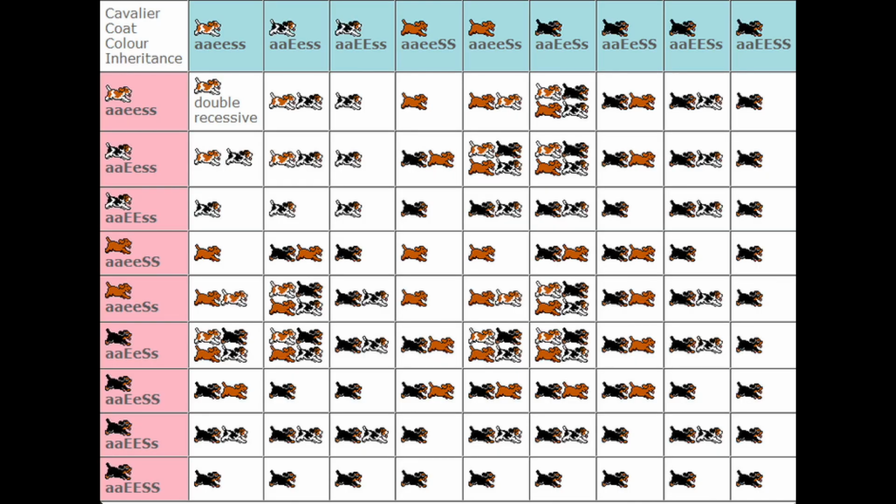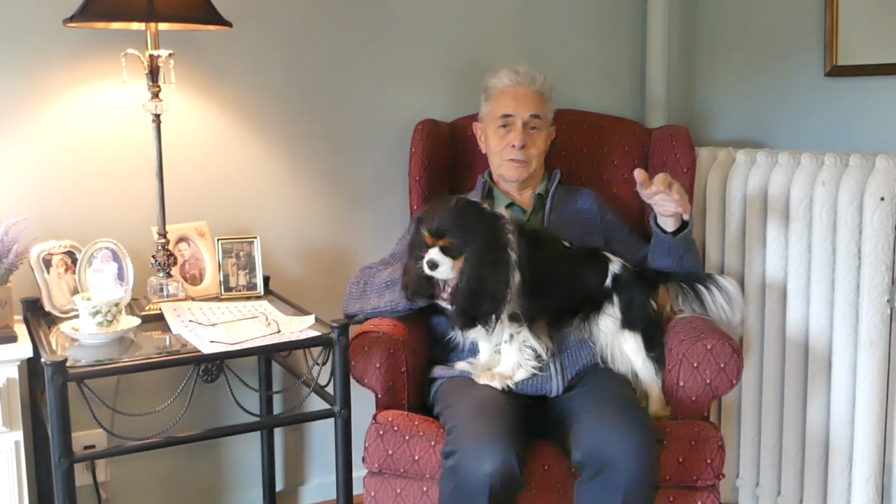And let's look at that chart again. You can see the bottom four rows and the right-hand four columns all deal with breeding black and tans to black and tans. And you see there's every possible outcome there, because it depends on what recessive genes are hiding behind the dominance. But if I breed my boy Jamba to a Blenheim girl, we know it's going to be all Blenheims. So obviously the Blenheim population reproduces itself like crazy, whereas the other colors don't necessarily.